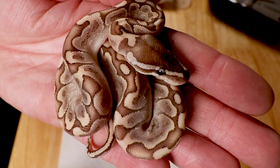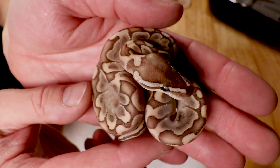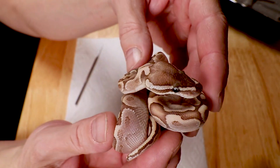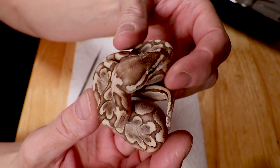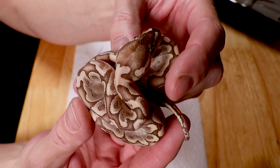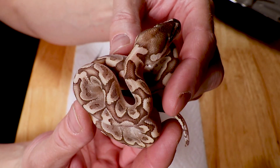Alright, so this is Boss. We named him Boss. This is a tiny little bamboo. Look at how tiny he is. He only had 2 meals since he hatched out. This has been my problem child. All my other snakes have had 3 meals, anywhere from 3 to 6 or more meals.